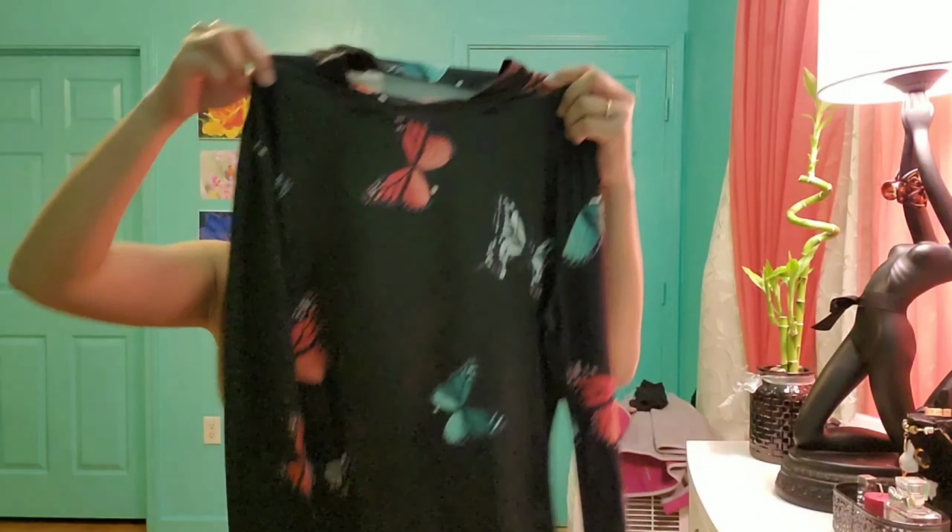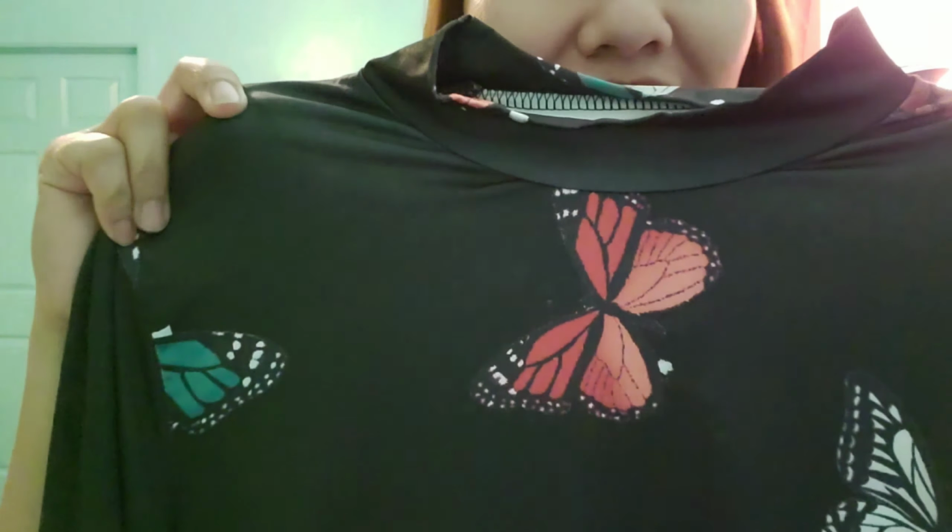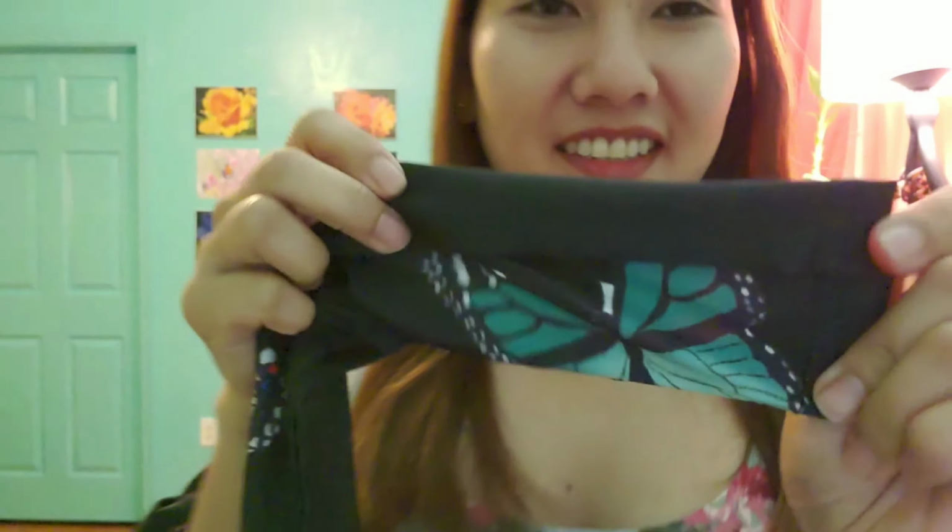Okay, so the first one we got here is this black sweater. A black sweater that has a very, very cute design with different colors of butterfly. And the fabric is like silk. It's a silk fabric. And I got this for only $8, guys. $8 and it's all free shipping. So those 6 items that I ordered, they came at once. They were delivered just one time.